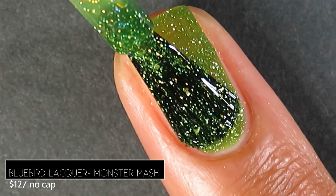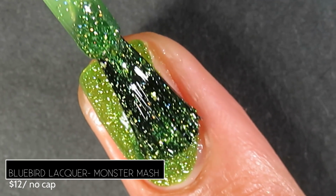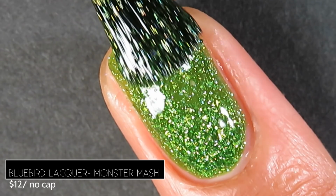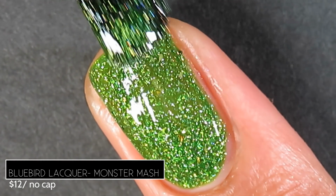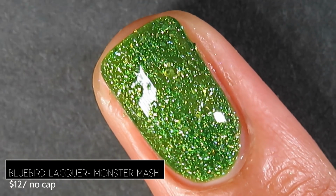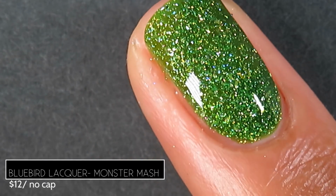On application, this one was incredibly smooth and easy to work with. Yes, it does have a jelly base, but it's quite pigmented. Fortunately, I didn't experience any staining, but it is pretty pigmented, so I would recommend a base coat with this one. It's also completely packed with those flakies, so I was able to get full opacity in just 2 coats. I think if you've got longer nails for this one, you may want 3.